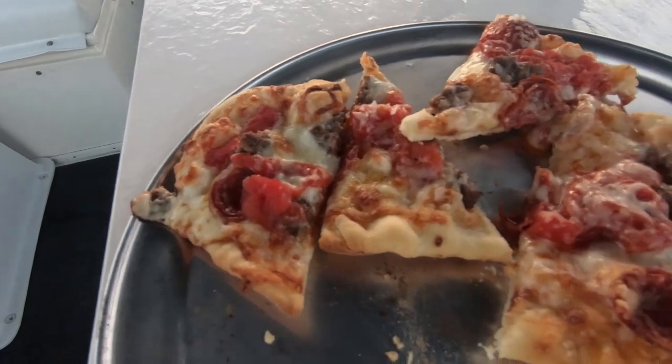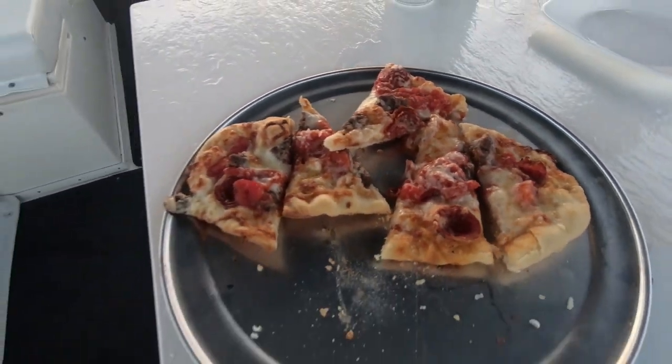They were wet. Oh no. All right, that's pizza on the boat right there.